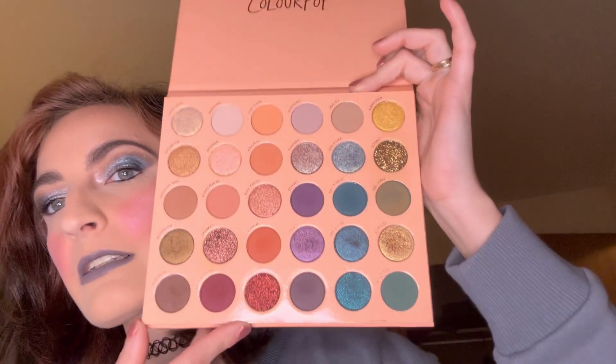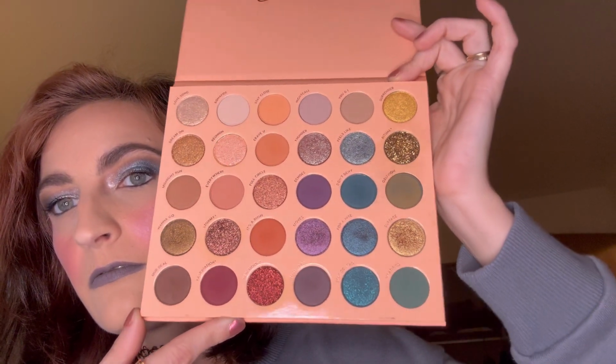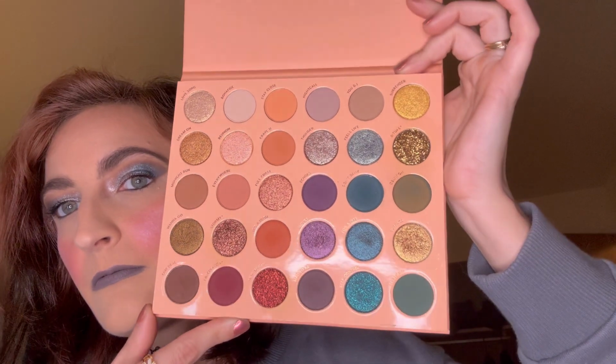I'm just looking at my eyes. So that looks very good on this. I love it. We have ColourPop. It's a Mood. So it looks like this on the inside. If I were to repurchase another ColourPop, it would be It's a Hue, because that was a really good one.